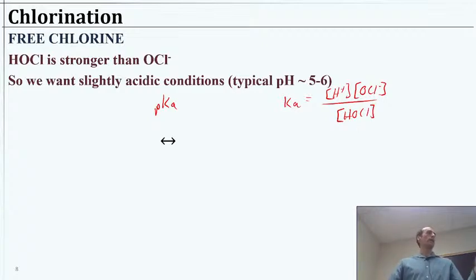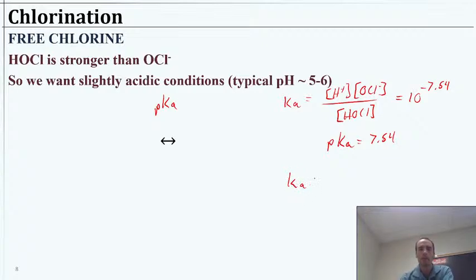And you'll recognize the P. If we say pH, that's the negative log of something. So we happen to know that the Ka for chlorine is usually, this will be temperature dependent a little bit, but it's going to be pretty close to 10 to the negative 7.54. And if we talk about it with a pKa, that means the pKa is 7.54. That means when the pH is at pKa, these guys are the same. So let's write that out. Let's say if Ka equals, let's just say that we have H plus and then the other two things are equal.